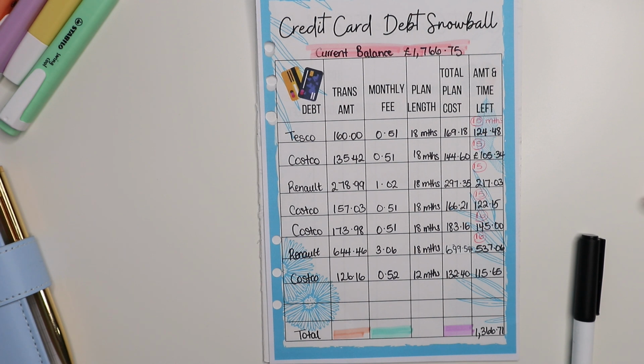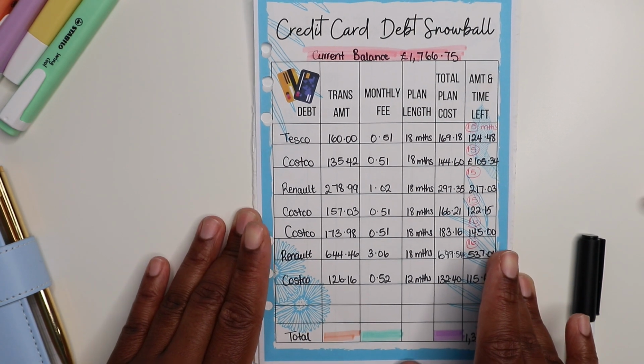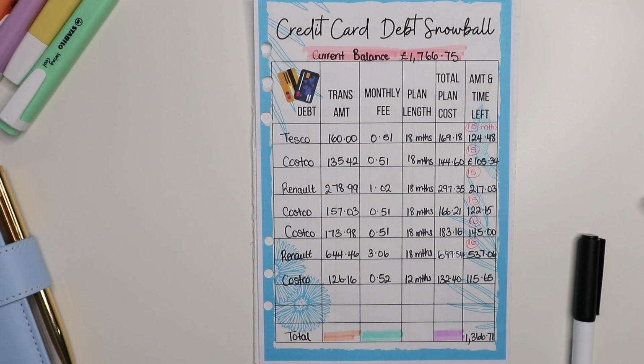You guys know credit card interest is no joke. Thankfully, I've got a low rate, but imagine if I was on a 29.9 APR, it would have been woo. You know what I mean? Being able to save £20 is a win for me, okay? So I'm not going to feel like, oh my gosh, what am I going to do? Everything's already happened and I'm working on paying everything off.